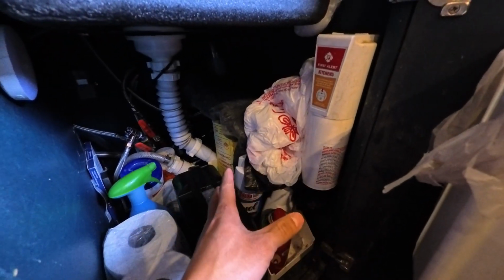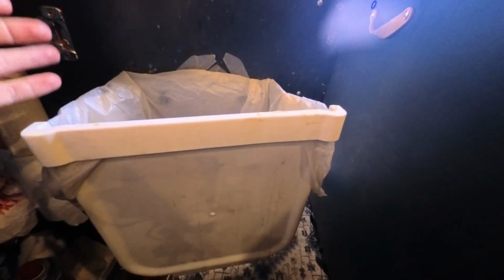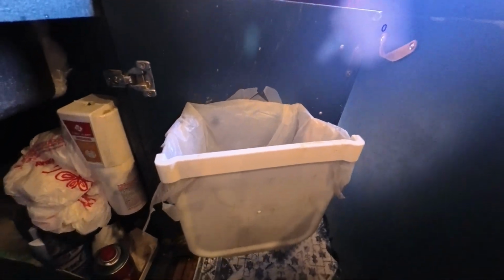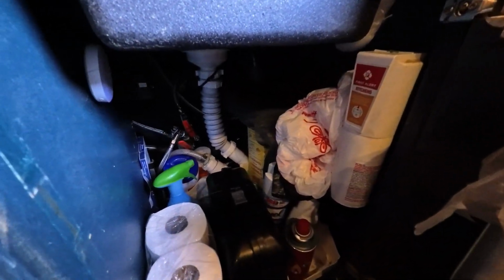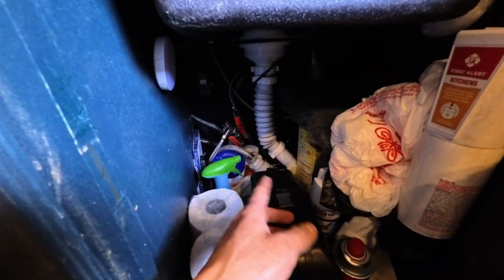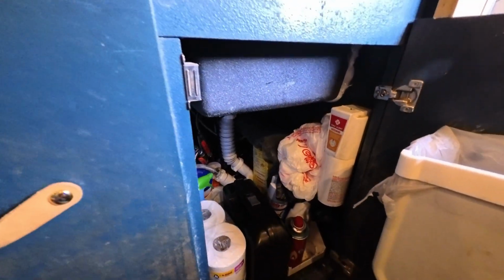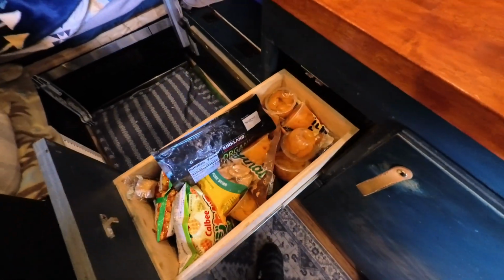We use a lot of plastic bags for garbage because one plastic bag will fit right here, and it's very easy for us to dispose of garbage, which has been really nice. Toilet paper, cleaning supplies and a bunch of other cleaning things are back there as well. And on this side, we have more storage, of course.